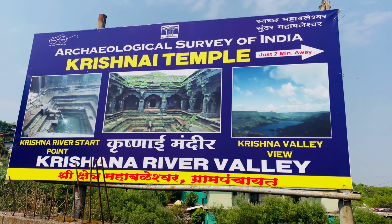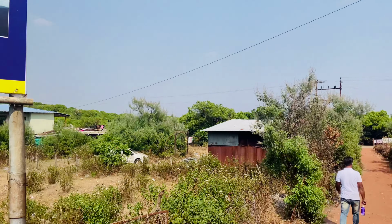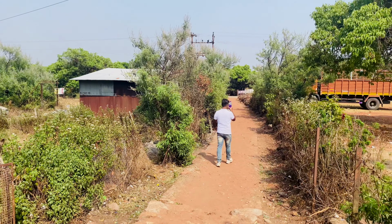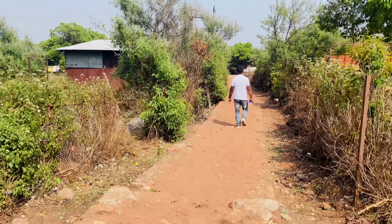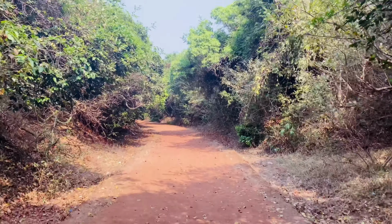After visiting all the three temples, there is one more temple, Krishnai Mandir, with Krishna Valley view and the emerging point of the Krishna River. So we are going there now.